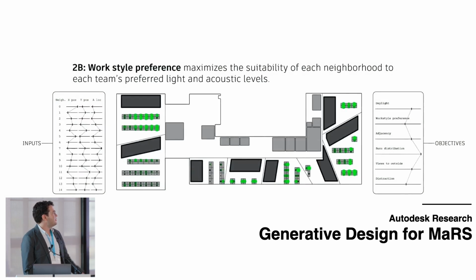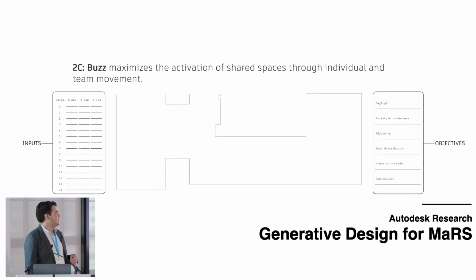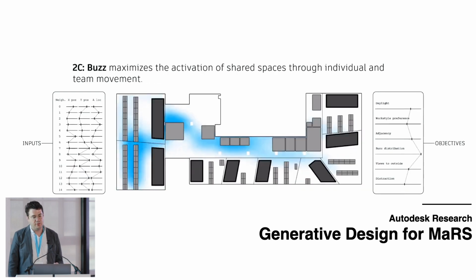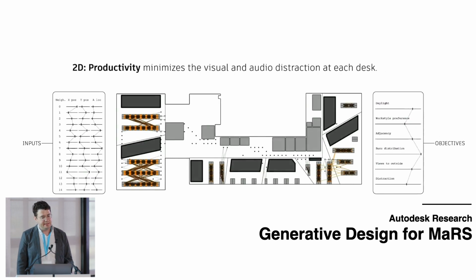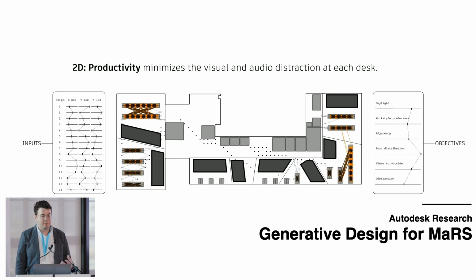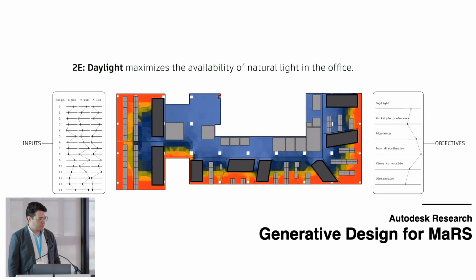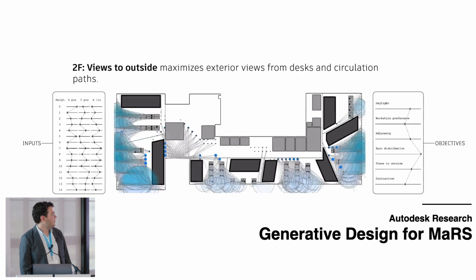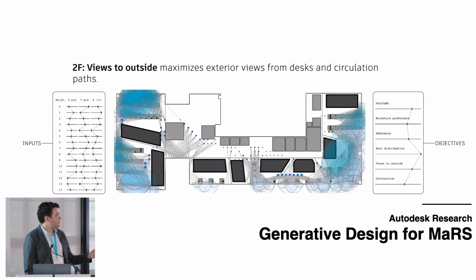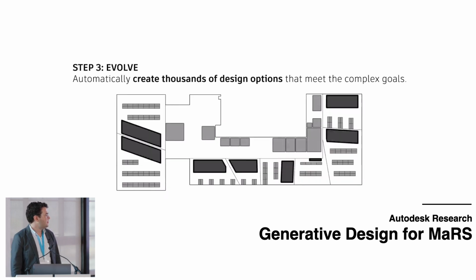So there are systems to figure out how close people are to what they need to work with, or the people they need to work with. It's checking to see are people placed somewhere that's going to be compatible with their work style, what the activity levels are in the office. Let's see what comes next. Productivity, so this is trying to measure the distractibility of people based on visual and audio sources. Daylight, we're trying to maximize the use of natural daylight and minimize the use of artificial lighting. Views of the outside, this is offices in downtown Toronto, full of glass, great views, so we want to make sure everyone has a great spot.